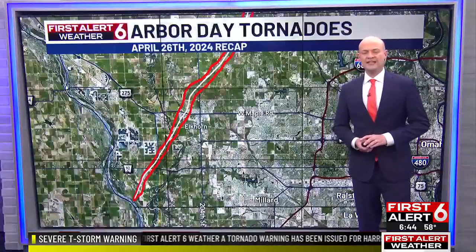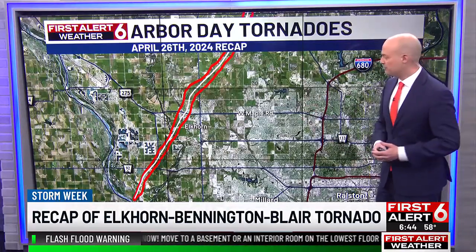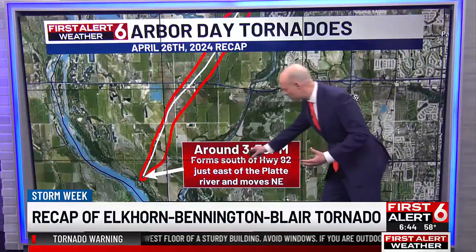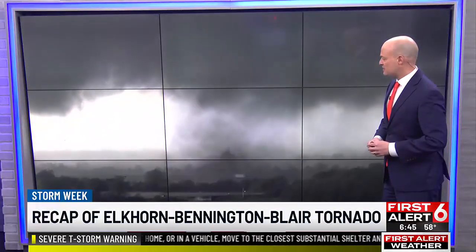As we look back nearly a year ago from the Arbor Day tornadoes, one of the most notable tornadoes that was visible to a large portion of the area was the one that went through Elkhorn, Bennington area and up into Blair. And I want to do a little recap on just how this played out, a timeline of things. Around 3:30, it starts to form south of Highway 92 and lift to the northeast. And just east of the Platte River is where it formed.